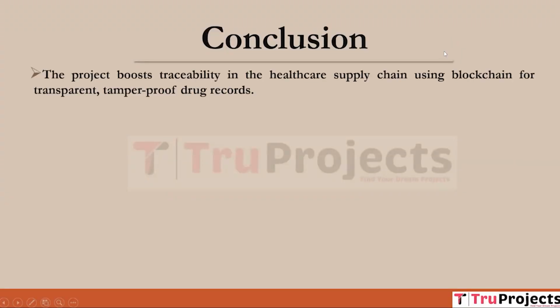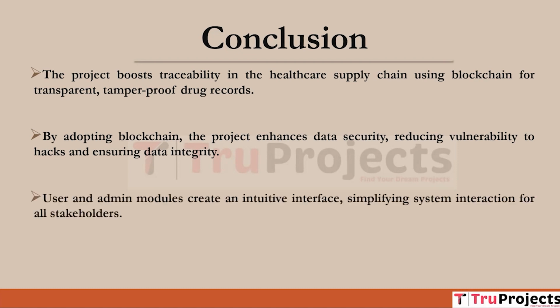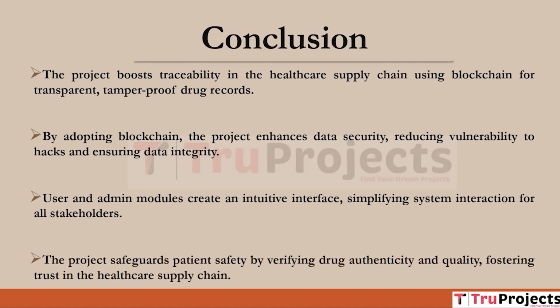Through the implementation of blockchain technology, the project significantly enhances traceability within the healthcare supply chain, ensuring transparent and tamper-proof records of drug product details. By replacing centralized systems with blockchain, the project mitigates security risks associated with several hacks, safeguarding the integrity of data stored on the blockchain. The inclusion of user and admin modules creates a user-friendly interface catering to the needs of various stakeholders and simplifying interactions within the system. Ultimately, the project contributes to the patient safety by ensuring the authenticity and quality of pharmaceutical products throughout the supply chain, promoting trust in the healthcare ecosystem.